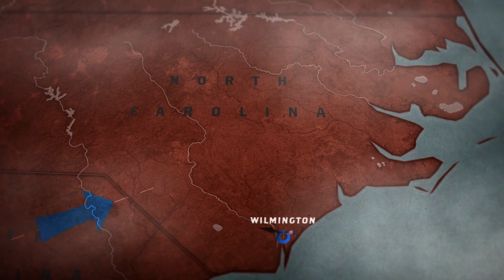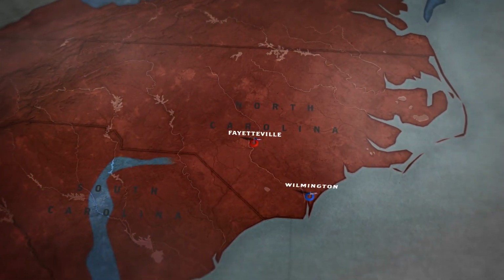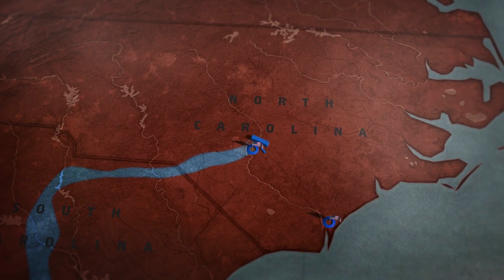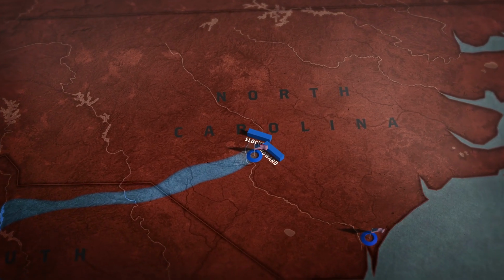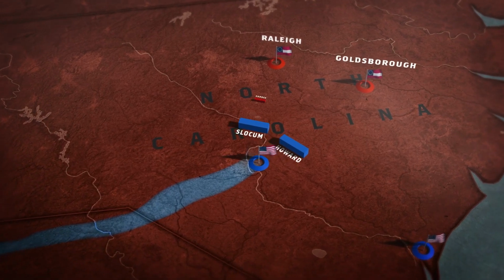Meanwhile, Union armies under General William T. Sherman advance into North Carolina. Disparate and heavily outnumbered, Confederate forces under Joseph E. Johnston look for opportunities to pounce on Sherman. After capturing Fayetteville, Sherman's two wings, under General Henry Slocum and General Oliver Howard, moved toward Raleigh and Goldsboro.